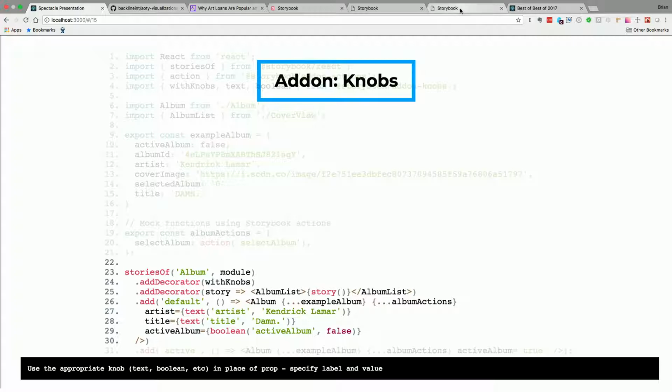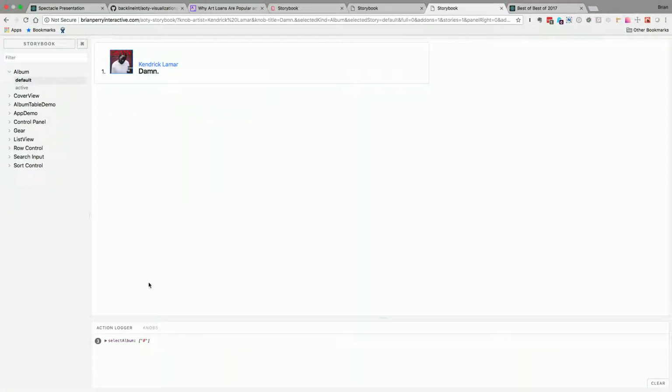So let's see what that looks like. So we have our knobs here for this album, and I can change the artist name to whatever I want, and it's just going to update in real time.